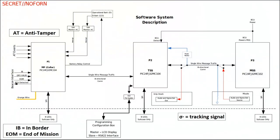This is the actual block diagram from the documents. So if anyone with clearance is in the room, sorry. There's three main microcontrollers there. The main processor on the left, the tube smart switch in the middle, and the missile smart switch on the right, which are all PIC 16-bit microcontrollers.